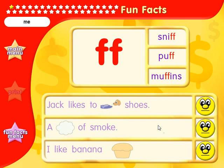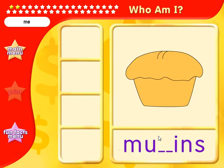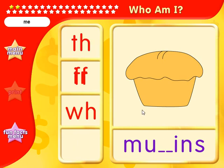These two letters, F and F, make the sound blend F when they are joined together. They are usually found at the end or the middle of a word. Now, these words over here contain the sound blend F. Sniff, puff, muffins. Use these words to complete the sentences below. Jack likes to sniff shoes. A puff of smoke. I like banana muffins. Who am I? Choose the correct blend of letters to complete the word.